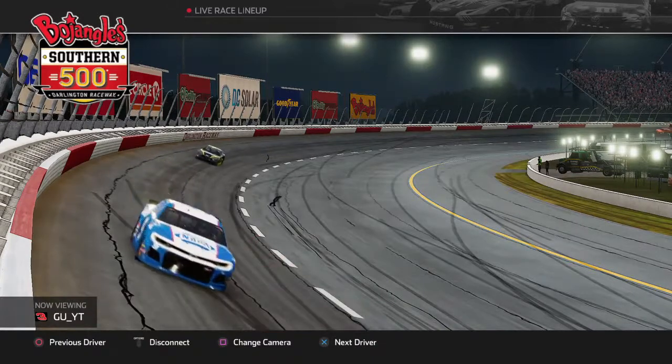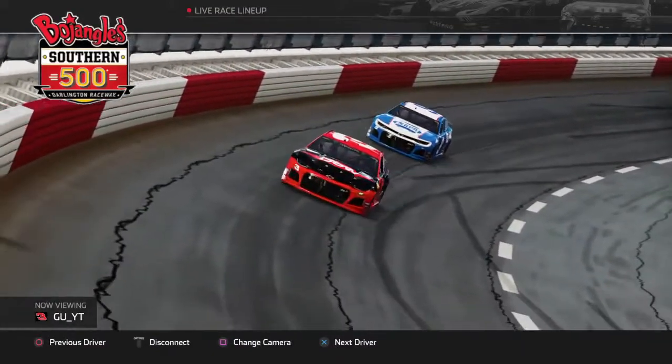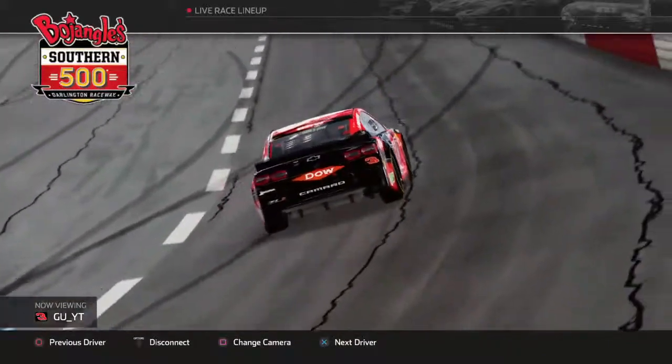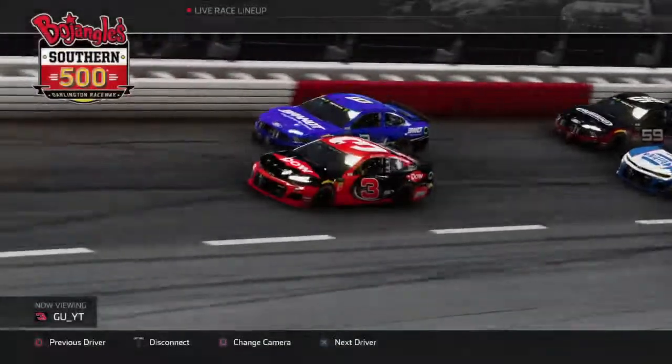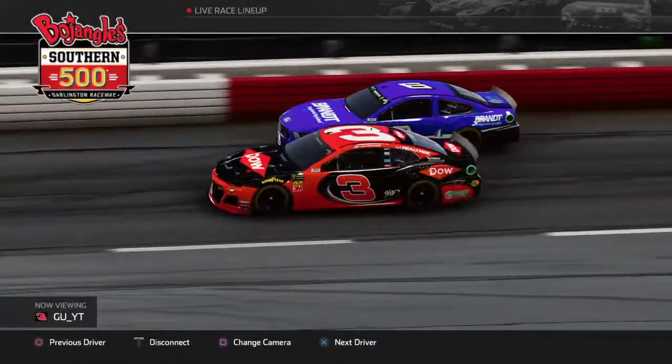So who's pitting? Dave will come down pit road. Rolling comes down pit road. A lot of cars. Oh, Rolling was also involved in that wreck as well. So it was a 3-car wreck. Obviously the caution came out. This is going to change everything. Are they in NASCAR overtime? Yes, they are. NASCAR overtime.